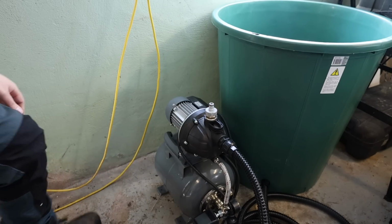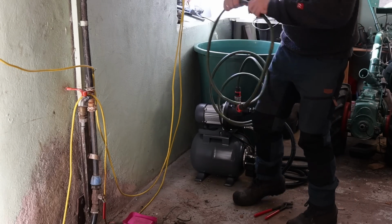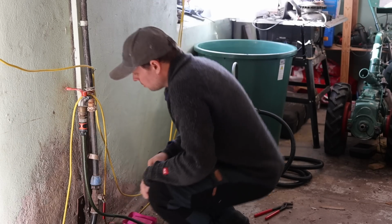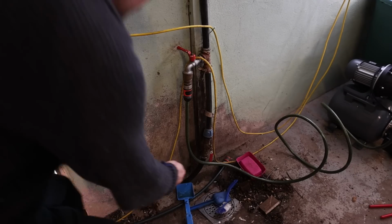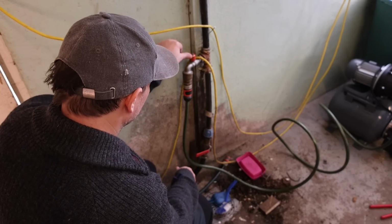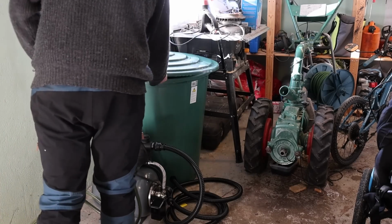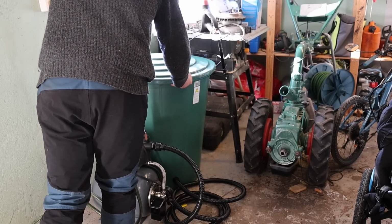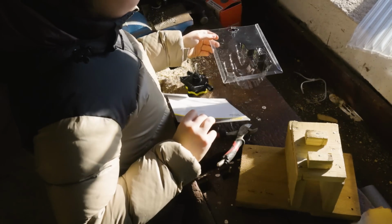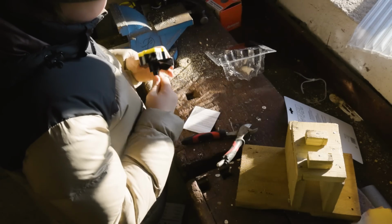I want this system to be easy to connect and to remove again when we don't need it, so I'm pumping into our existing system by the basement tap. I'm using a quick connector for a piece of garden hose to connect it. We also bought a drill pump.